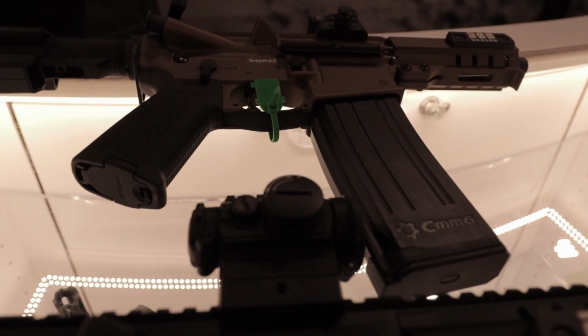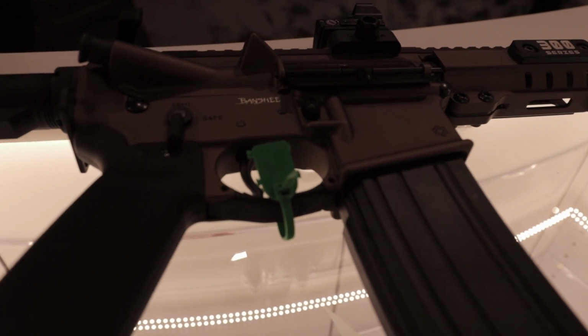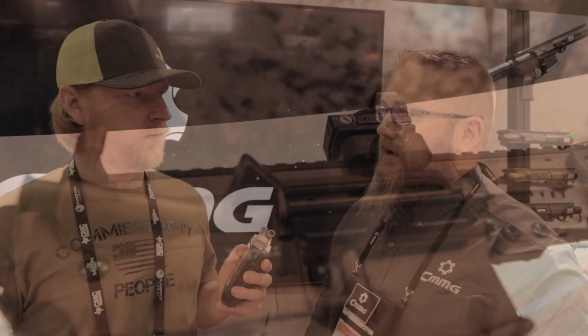So if you're really into building and you want to do everything from scratch, it's a mil-spec lower, a mil-spec upper, just throw our bolt and barrel in it with this magazine, and you've got 5.7 by 28 in your AR. That's awesome.